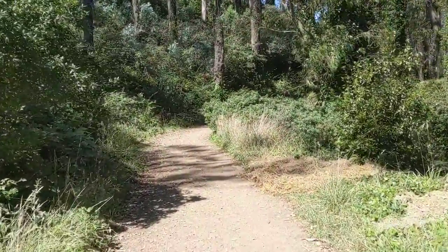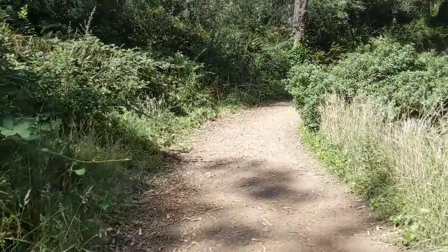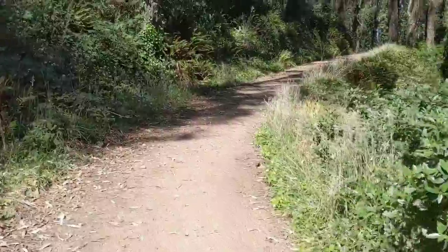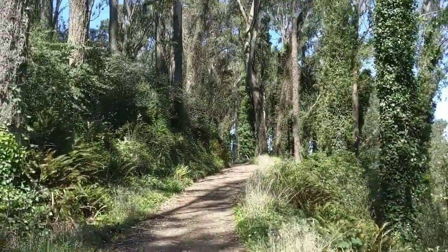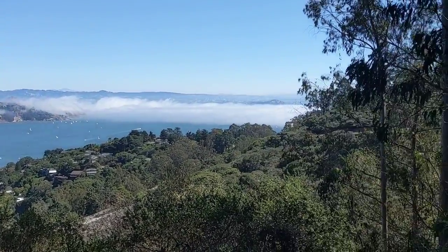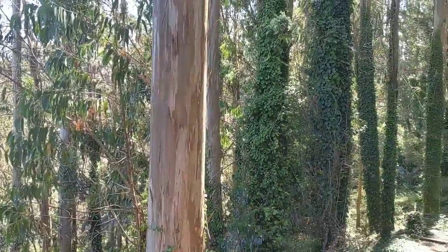Even with the fog, it looks pretty cool, like seeing the bridge covered in fog. But seeing the bridge covered in fog for half an hour, and then seeing other mountaintops covered in fog for another half an hour, is too much for me. No more fog rolling down this hill.